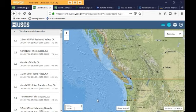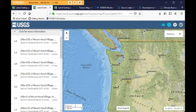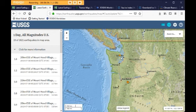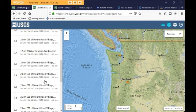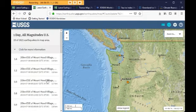Now, looking at the Pacific Northwest, we've got 19 here today, so they're all clustered right down here. Here's a 0.4 at Poulsbo, Washington, and then the rest of these are at Mount Hood, which is a volcano. So we've got 18 at a volcano.